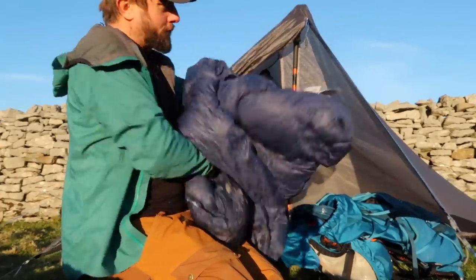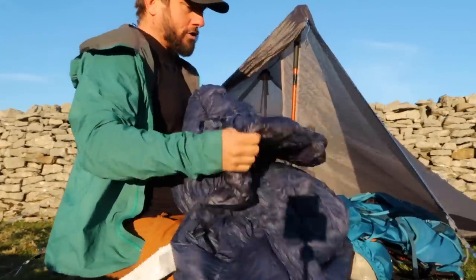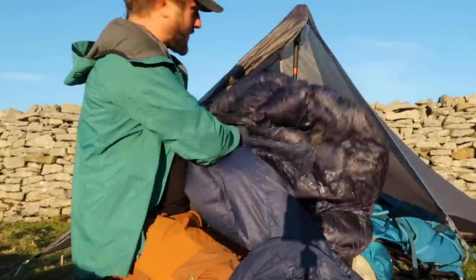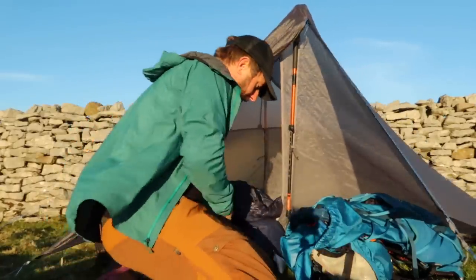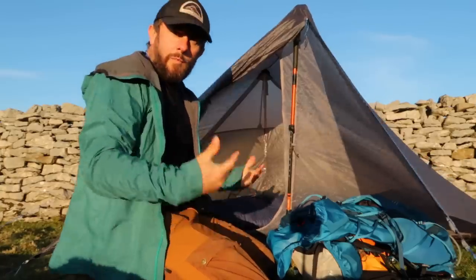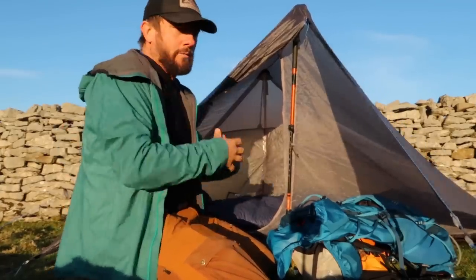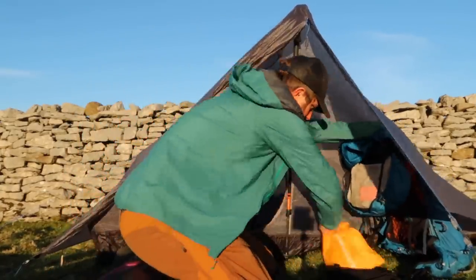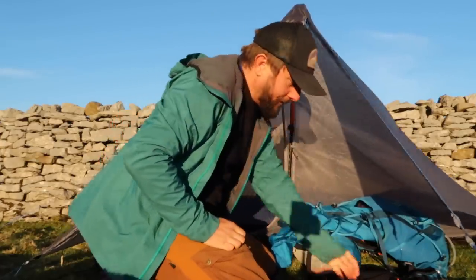Sleeping bag of choice for this trip is the Rab Neutrino 600. In you go. Fluff yourself up, lad. Right, I'll put my merino wool layer on, I think. Just layer up so that I don't get cold. I'm not cold at the moment, but it's always best to layer up before you get cold.